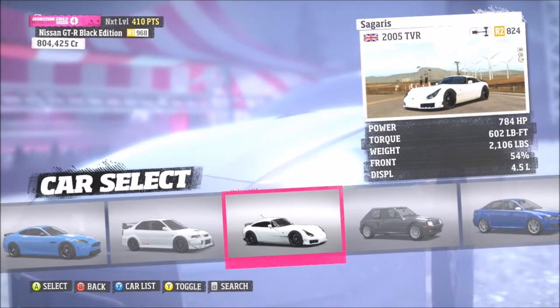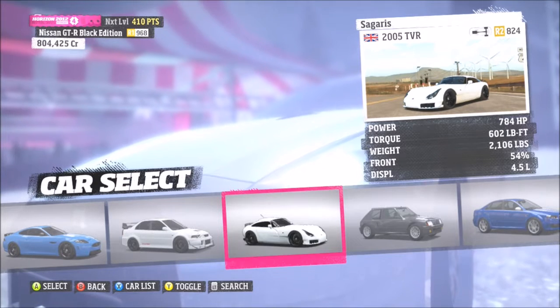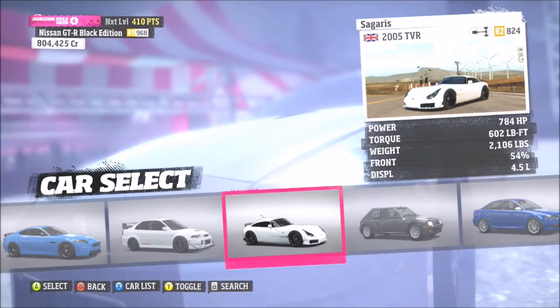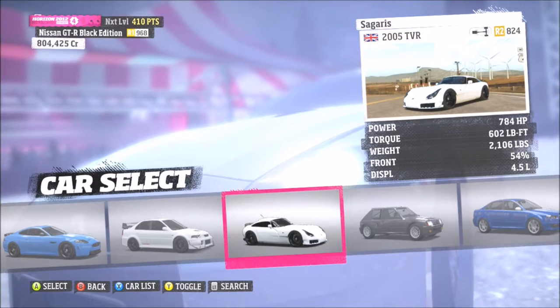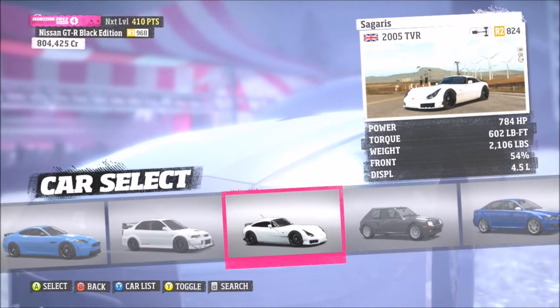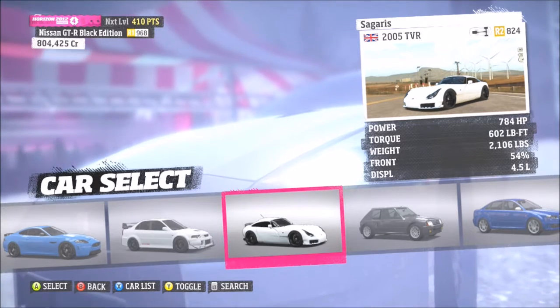This is my 2005 TVR Sagaris. I really do like this car, like not just in the game. I do like it in real life. I've Googled pictures and stuff of it, and honestly, it's just a very different looking little sports car. And I do really like it, honestly.